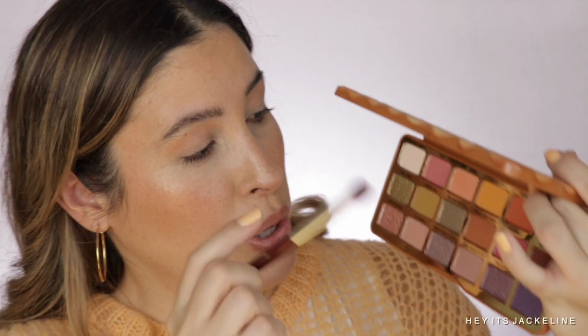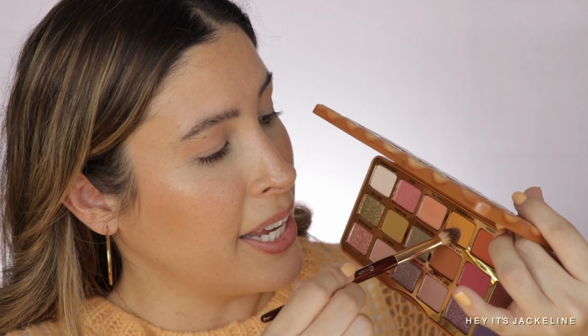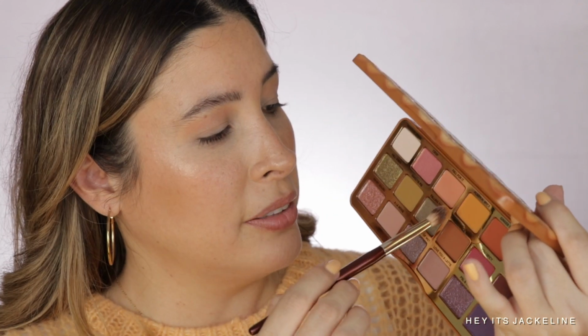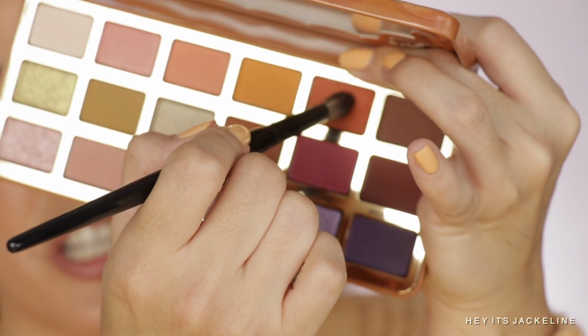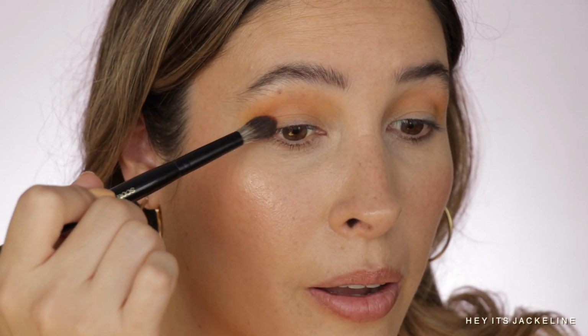So now I really want to dig into this shade Pumpkin Spice. I mean, I feel it's more like a squash. It's a very yummy color. Okay, so I'm just using the same brush, and I'm just gonna take it below the crease and on my outer V. Let's go to Ginger Spice. This also brings a nice size mirror. Now this shade, I'm just gonna apply it on my outer V. Ooh, spicy. That's a cute shade. I like that shade.